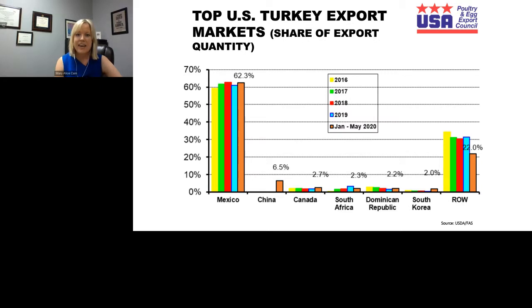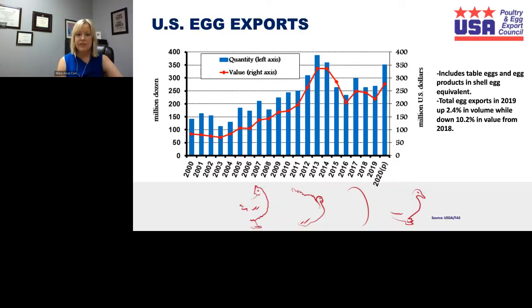Now, taking a look at eggs, again, this covers both table eggs and egg products. You can see there's been a lot of fluctuation as far as exports are concerned over the years. Eggs are definitely one of those commodities that just kind of goes up and down as far as exports are concerned, and that's perfectly normal. However, we have seen more of an upward trajectory just over the past couple of years. We dipped a little bit in 2018, and now we're back on track and having a stellar year here in 2020 as far as exports are concerned.